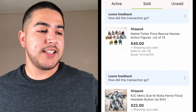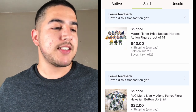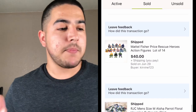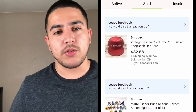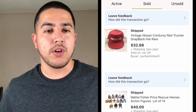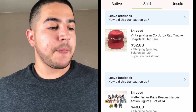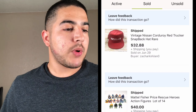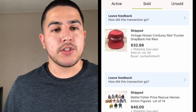This next one you see is an RJC men's button-up shirt. This was a size medium. I almost kept it for myself, but I sold it. It was brand new with tags. I sold it for $22. Pretty good sale there. This one is a Mattel Fisher Price Rescue Heroes action figures, a lot of 14.